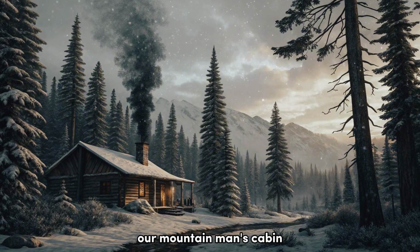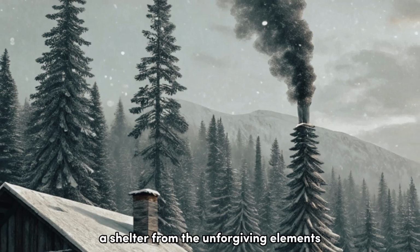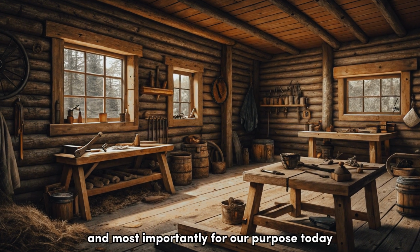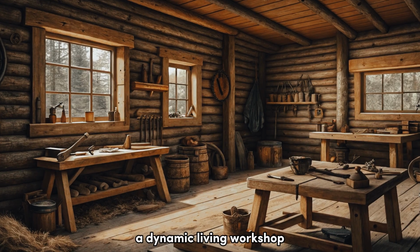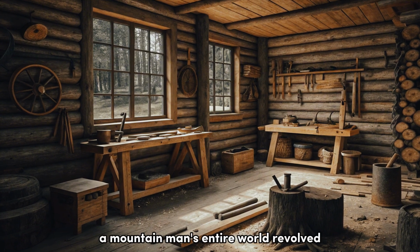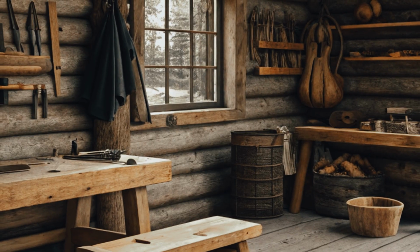Our mountain man's cabin is far more than just four walls and a roof. It's a multi-purpose hub of existence, a shelter from the unforgiving elements, a place of rest, a hearth for cooking, and most importantly for our purpose today, a dynamic, living workshop. In the 1800s, specialized buildings were a luxury for most. A mountain man's entire world revolved around this singular space, a testament to his self-reliance.